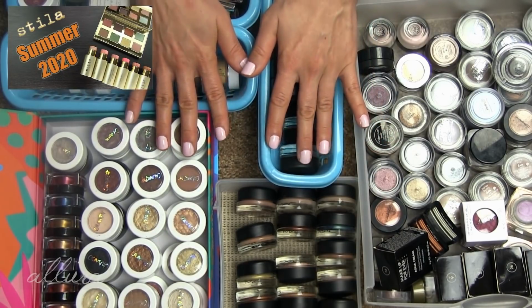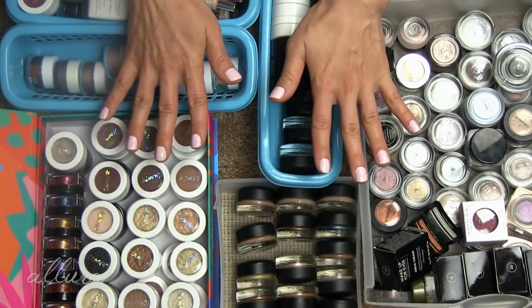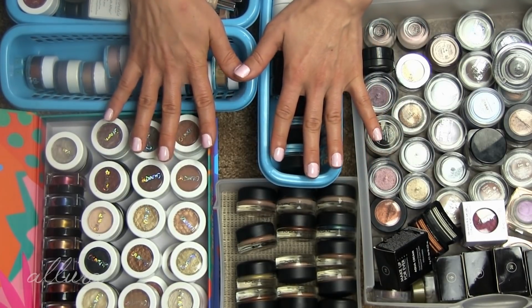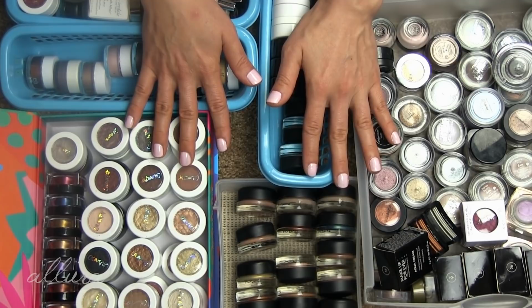So let's get to looking at these potted cream and sometimes gel eyeshadows. This is my personal use collection. And so I'm gonna go through them. I'm gonna make a personal decision about what to keep and what not to. That doesn't mean you would have to follow those same rules.